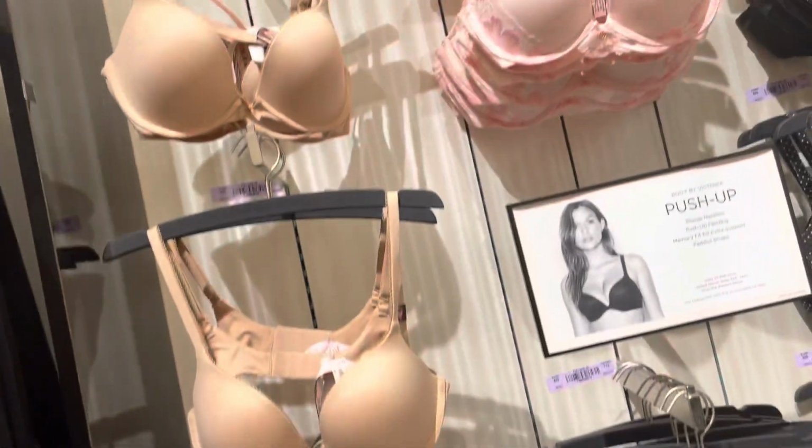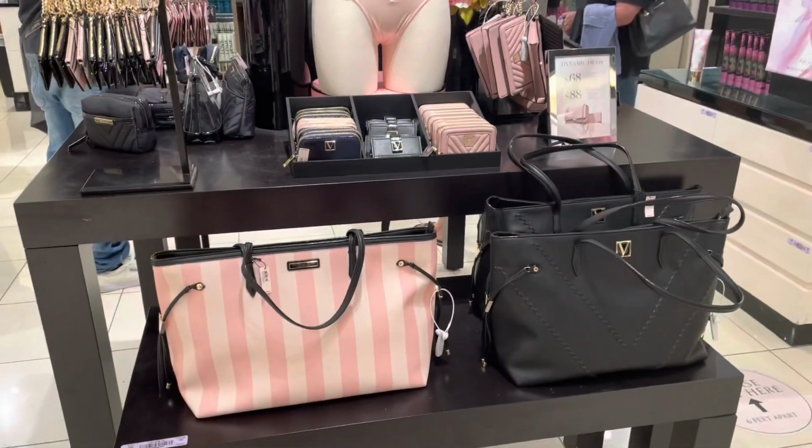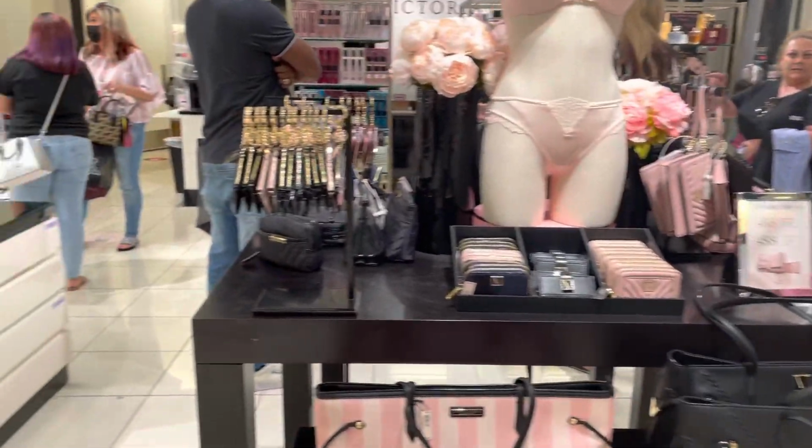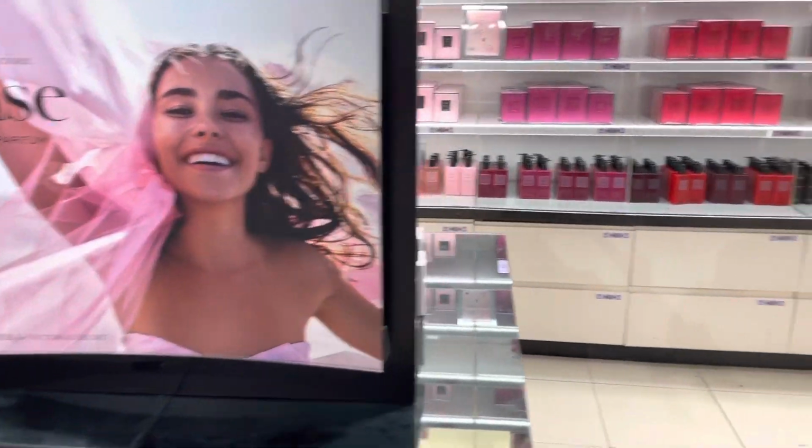I love them nice bras. Now, those of you who probably lost some weight throughout the year, what was the last time you even had a measure? Oh, it's been a while.